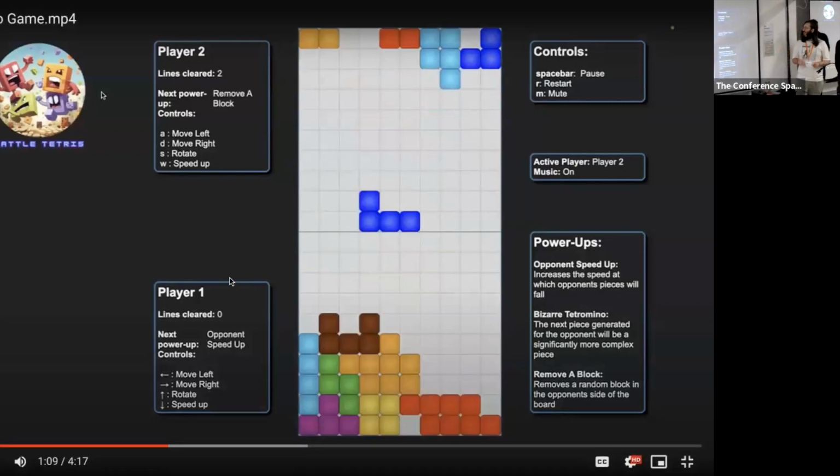The power-up is a bit of a misnomer. It's more of a way to screw over the other player than anything else. So we saw a little bit of two of them there. One of them is a bit hard to spot because the first power-up we have is speeding up. Once you clear a line, the opponent's side will speed up their Tetris pieces falling.